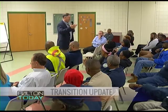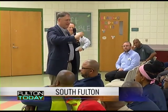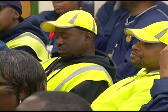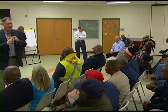The transition of county employees to the city of South Fulton is nearing completion. Employees with Parks and Recreation and Transportation hear the latest news about when they will move to the county's newest city. The transition of the two remaining departments is expected to go as smoothly as the previous transitions, most recently the fire and police departments.